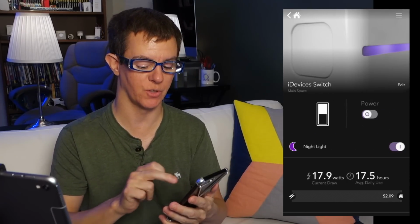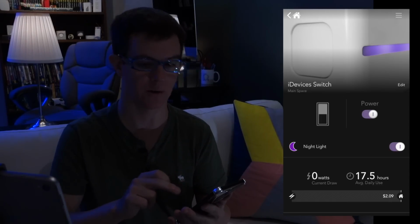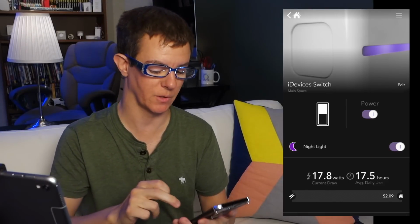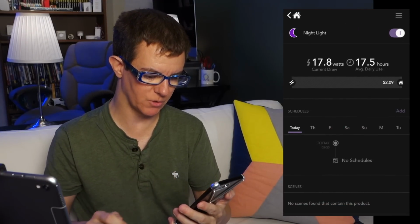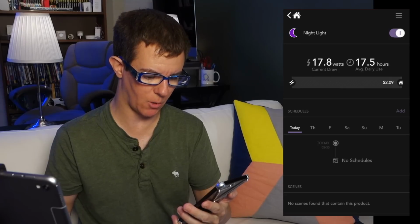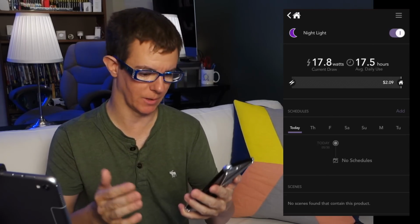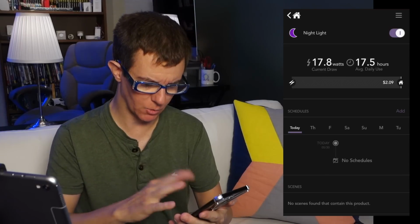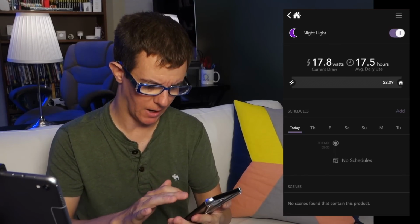If I power it off, you'll see that yes, it's controlling the main studio light. So I'll power this back on. Hopefully it didn't do something to the camera either. And let's see, okay, we're using 17.8 watts of power. It's a fairly intense LED array studio light. And it'll try to calculate your dollar amount of how much that costs you.